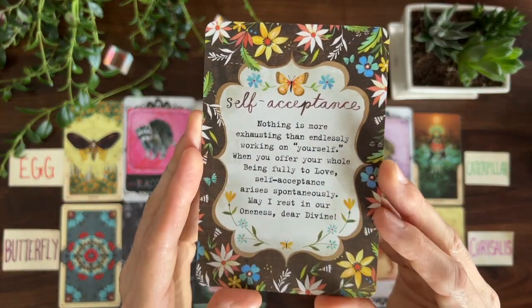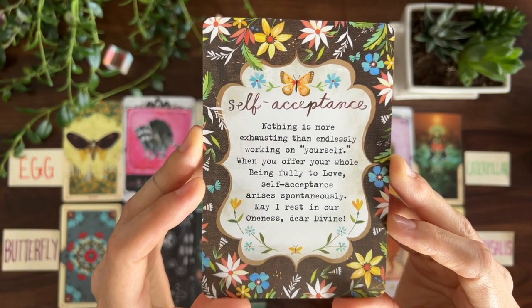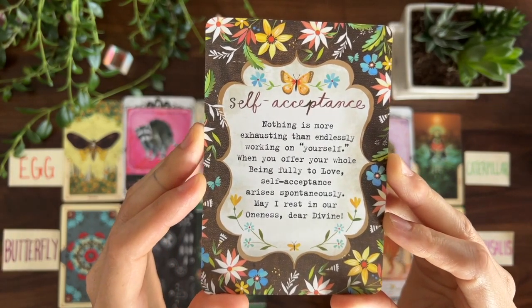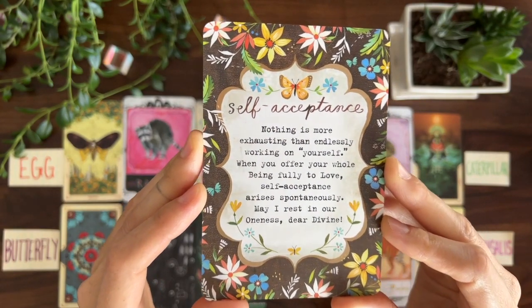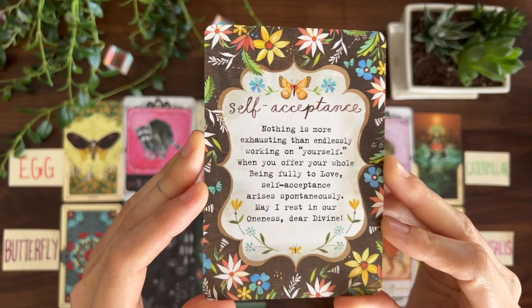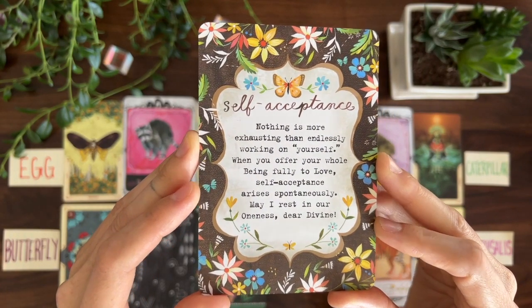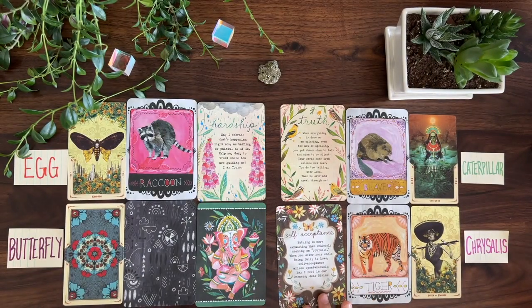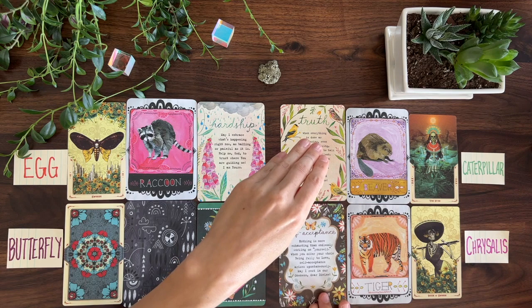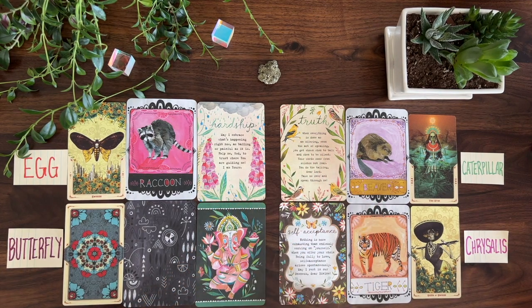All right, so you have self-acceptance. Nothing is more exhausting than endlessly working on yourself. When you offer your whole being fully to love, self-acceptance arises spontaneously. May I rest in our oneness, dear divine. Yeah, it feels like you've done the work. And now you've gotten to this place of being so intensely who you are.